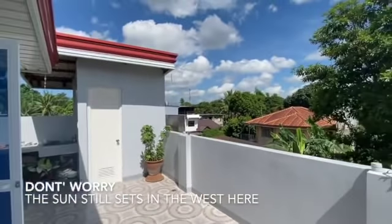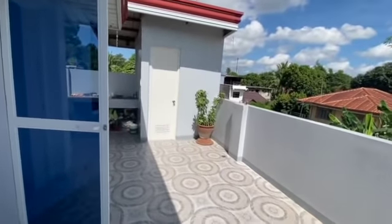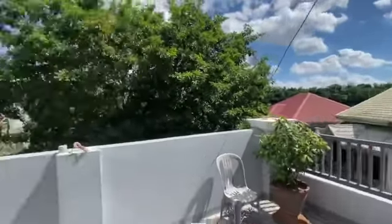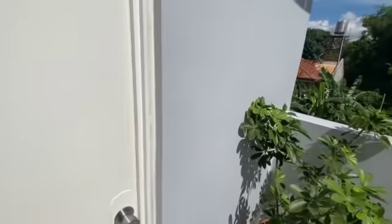The sun sets way back there in the east, goes down behind those trees. It's just kind of breezy up here. You stand out here on the edge and it's just like standing on the Titanic or something. It's just the wind blows. We've got a little upstairs CR up here.